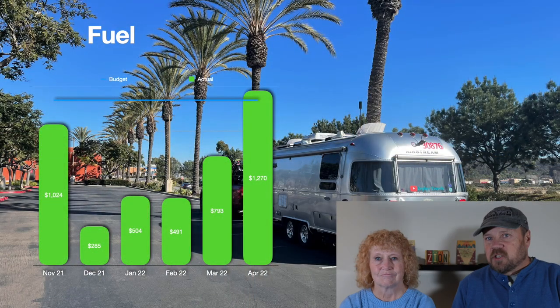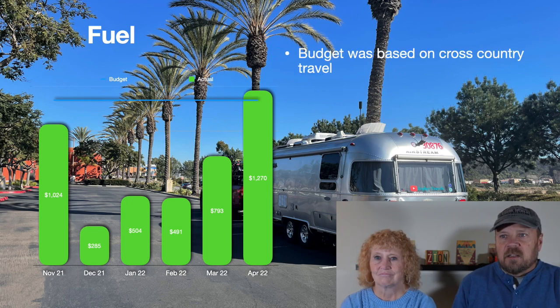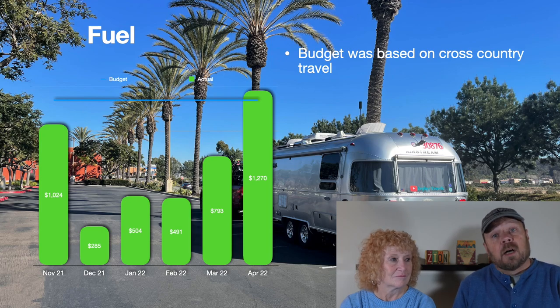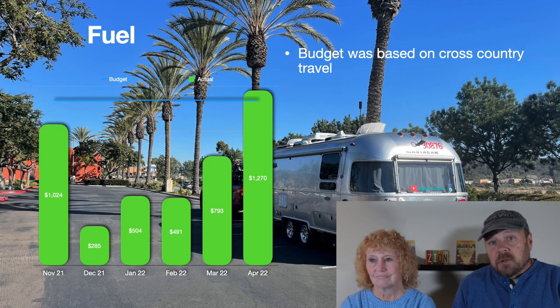Fuel. As you mentioned, we kind of miscalculated the fuel budget. What I had done is I calculated the budget based on the travel to get out to the west, and so I overinflated the budget for most of the months. But that really brings up a good point. When you're calculating a budget like fuel, you really need to calculate what your driving days are going to be and when they fall into the month. So going forward, if I'm going to be driving out west, I'm going to raise the budget for that particular month. But the time that I'm out there, I would probably keep the budget a lot lower.